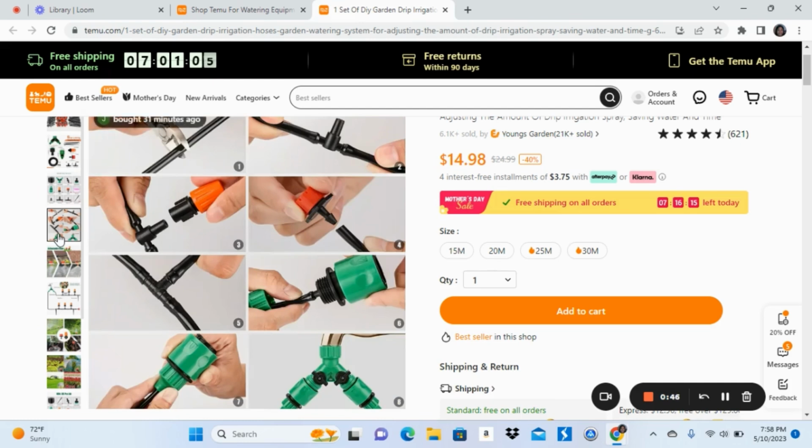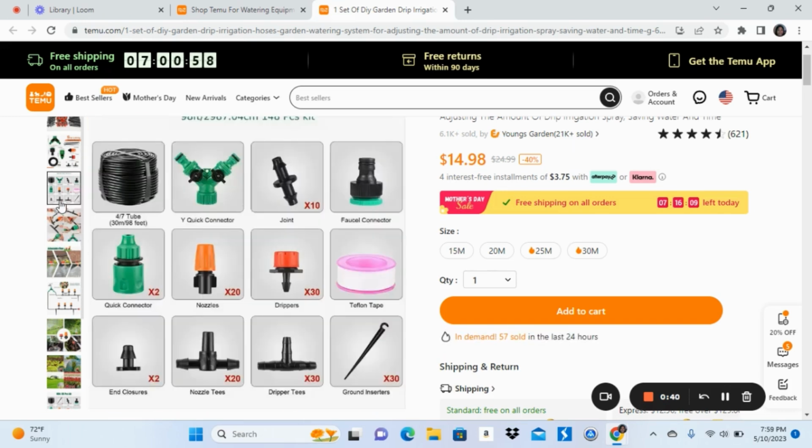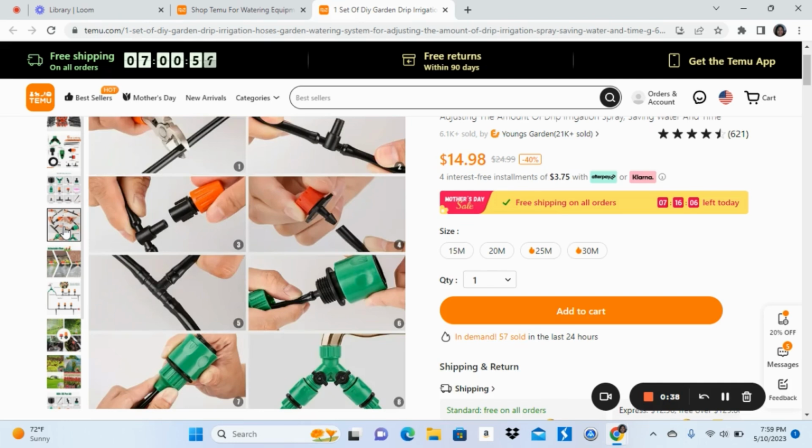Now, the system is very easy to use, very user-friendly once you figure out all the pieces. So what you do is measure out how much tubing you're going to need, and then you snip the tube. Once you snip the tube, you're going to put a connector between, and then you're going to decide whether you're going to put a nozzle or a dripper on. We use drippers in our garden because that just worked out better. We didn't want a huge flow of water. I just wanted it to do slow soaking, so this worked out best for us.